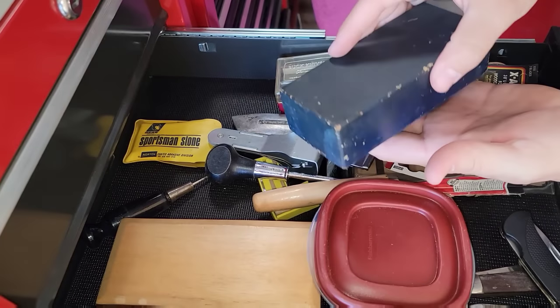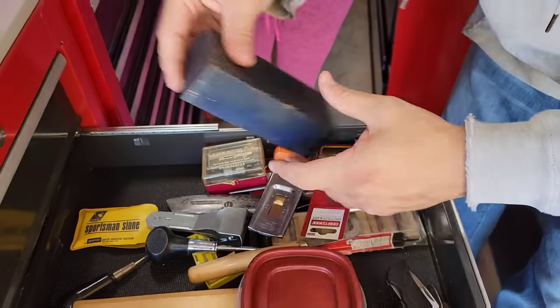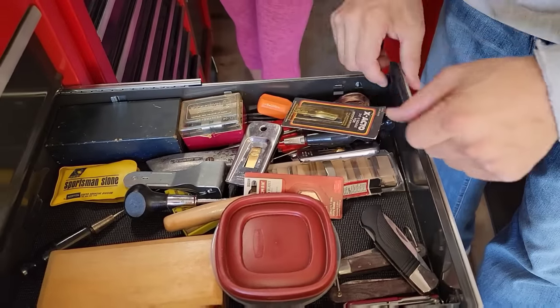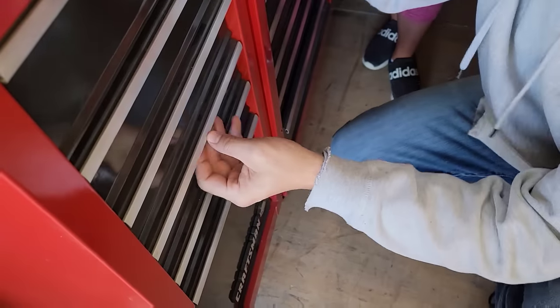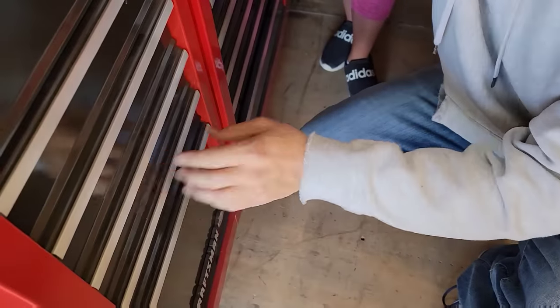Ooh, they have this. Knife sharpening? Sharpening stones. Yep. This is all for sharpening. This unit is just bank after bank after bank. All right. What do we got here? Soldering. That's all for soldering. Come on, I want more collectible zip ties. We have a whole bunch of those. We can throw in that drawer.